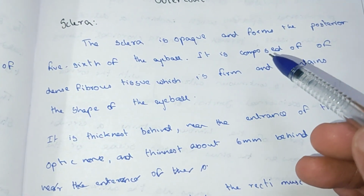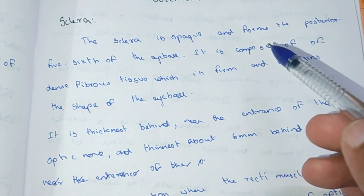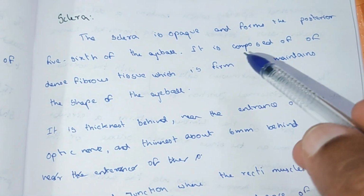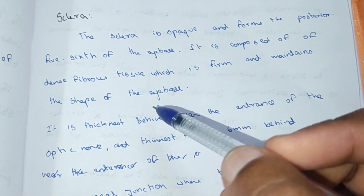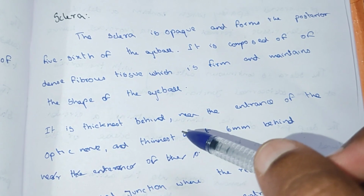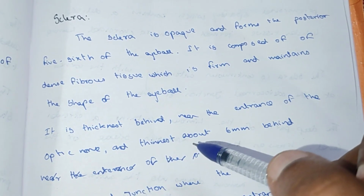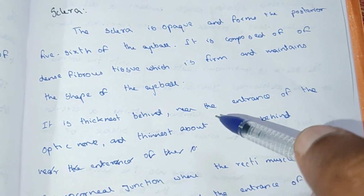Sclera is opaque and forms the posterior 5/6 of the eyeball. It is composed of dense fibrous tissue which is firm and maintains the shape of the eyeball. It is thickest near the entrance of the optic nerve.